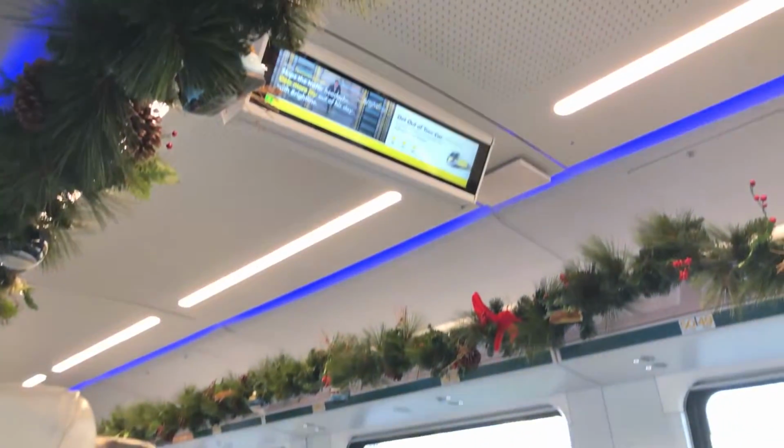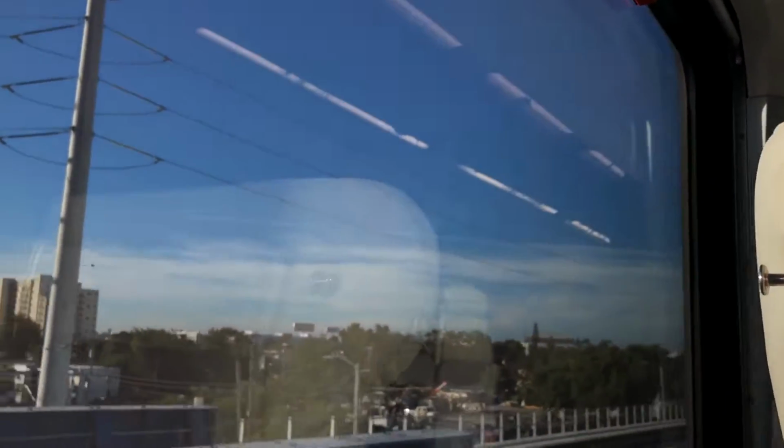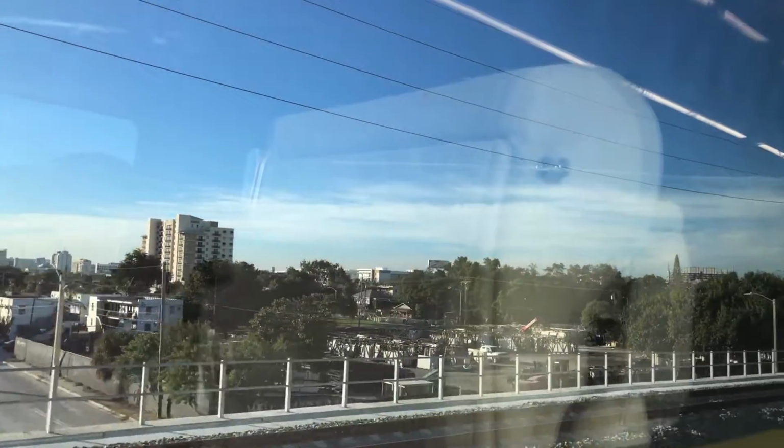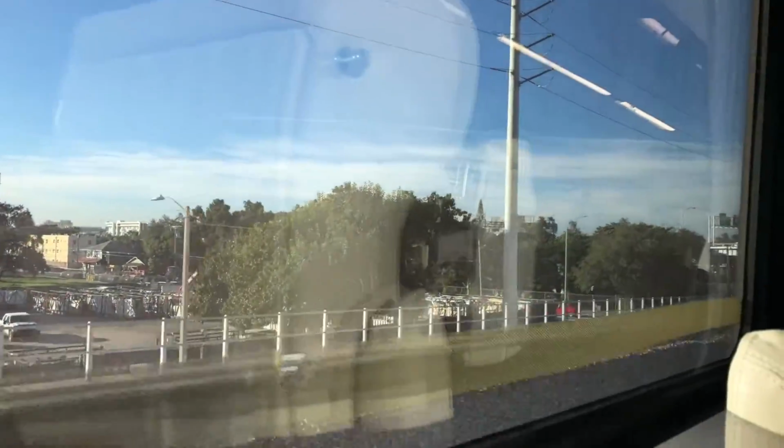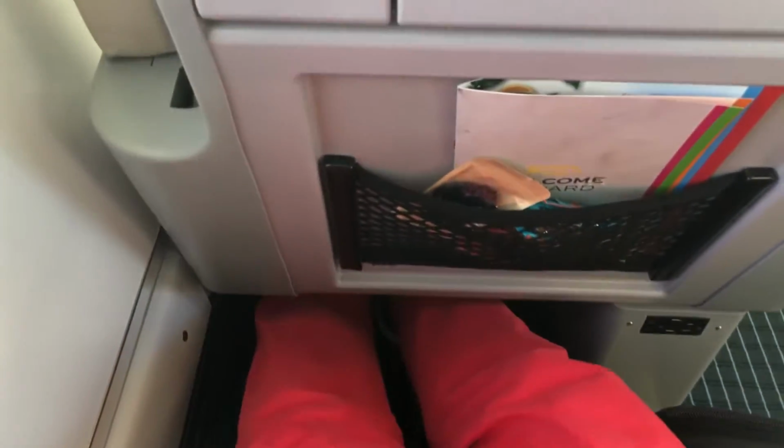On the ceiling of the cabin they have those screens, and in case you're wondering, there's some Christmas decoration, because that was when I recorded the video. One aspect about the seat comfort that I haven't talked about so far is the legroom in this cabin. Let's see what that is like. I must say it's okay. I mean, I'm a tall guy more or less, and I could stretch out my legs.